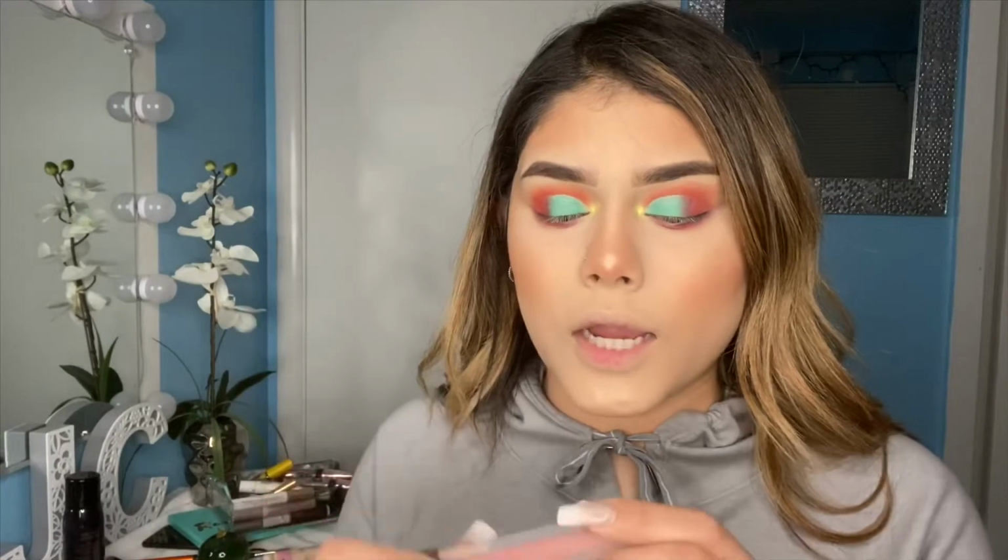Morphe right here. I believe it's a matte lipstick.